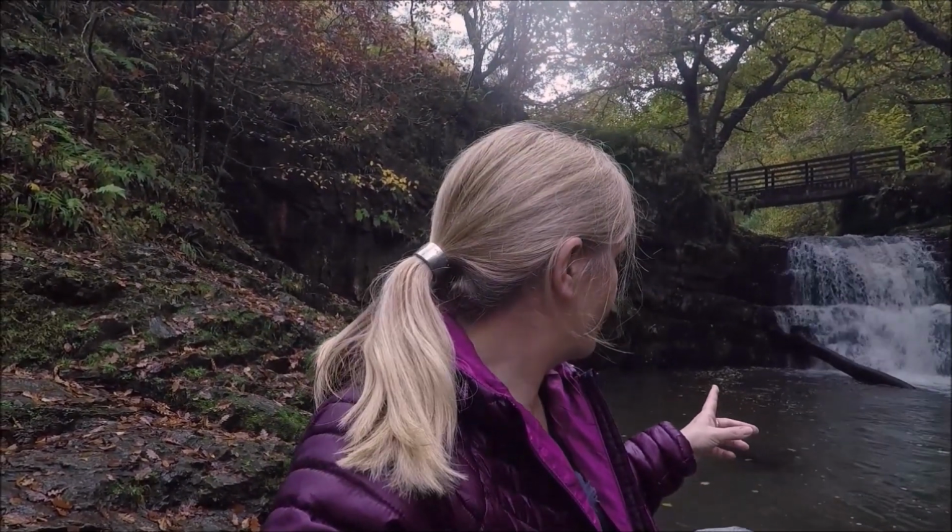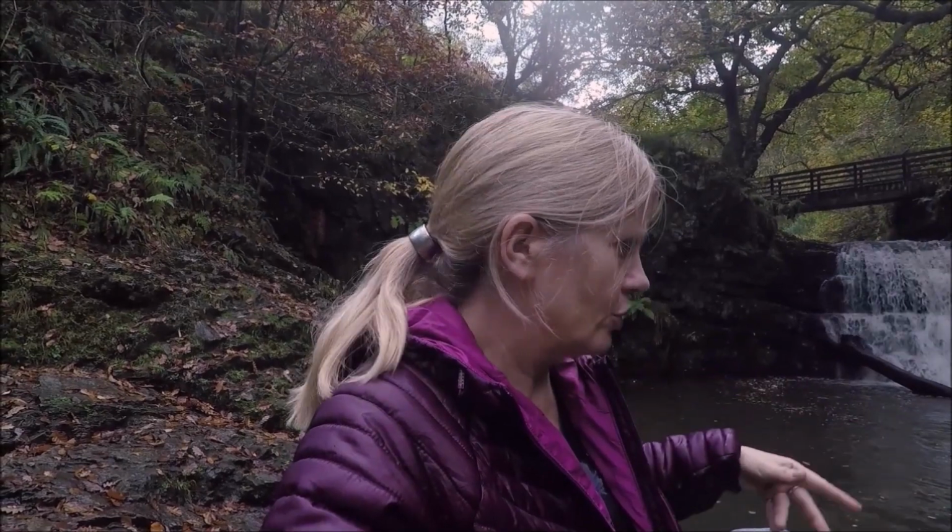Right, I'm going to have another go with a 6-stop to see if I can get some proper trails coming down. And then I'm going to clamber all the way back up there and try and get down over there.